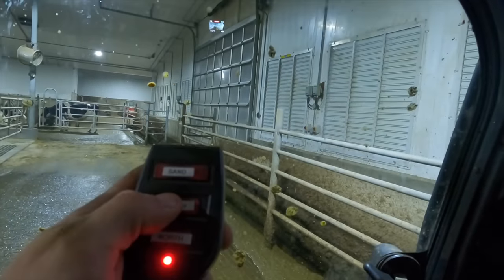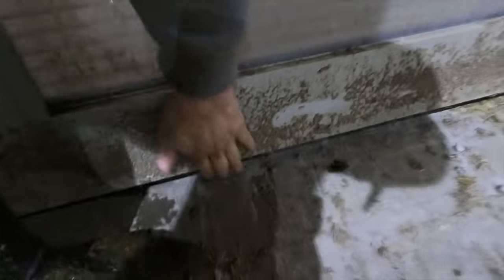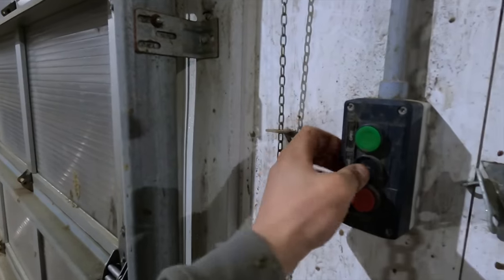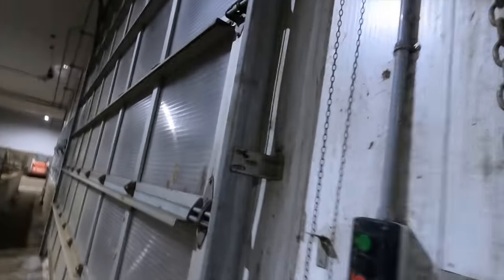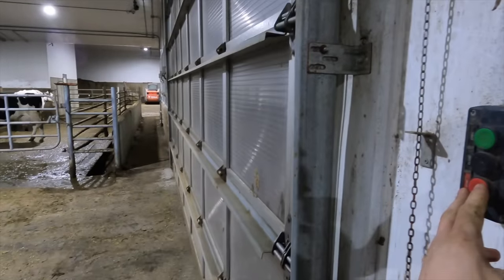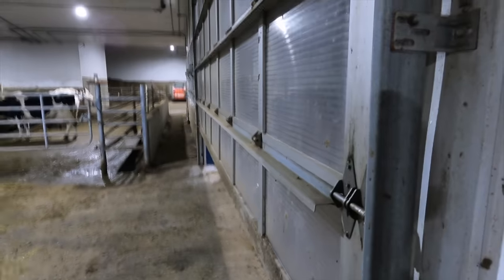Door. Why aren't you opening up? This door's been super finicky lately. It opened up about 1 inch and then it quit opening up, and that was just with the remote from the Bobcat there. Usually if you do it by hand a little bit, then you re-engage it, it'll close. And then it should open up. Hopefully it goes all the way up this time.